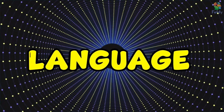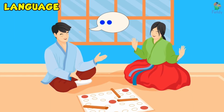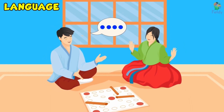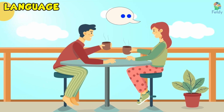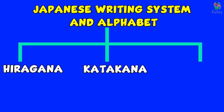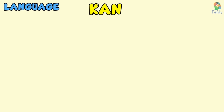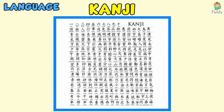Language. Let's start with the language spoken in Japan. In Japan, people speak Japanese. The Japanese language has 3 writing systems: hiragana, katakana, and kanji. Hiragana and katakana are alphabets, and kanji are characters that are borrowed from Chinese.